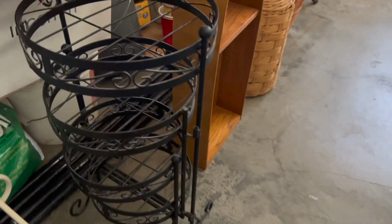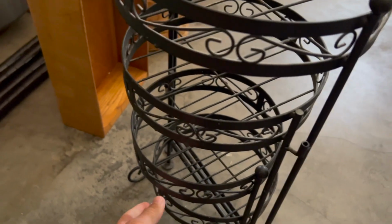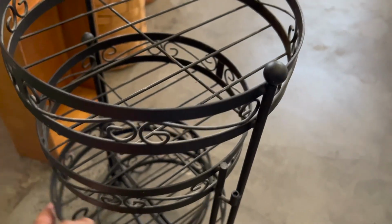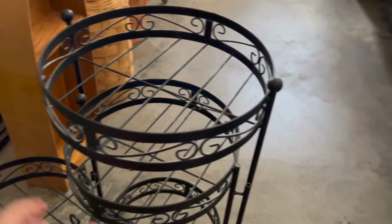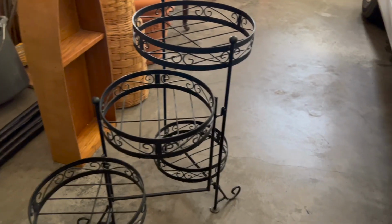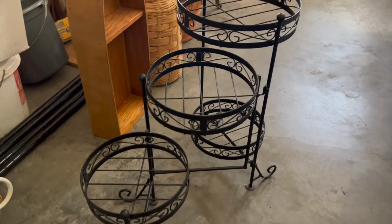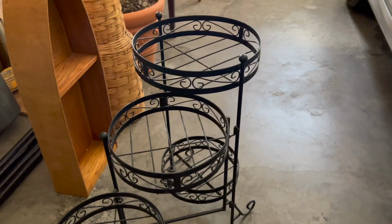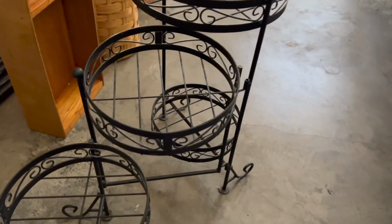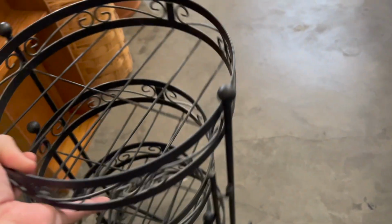Next, another type of plant rack. This one was really interesting. It has 3 different levels, if I can get this to work and hold the camera too, that kind of expands out and you can set it up however you would like. You can twist it, curve it, whatever. But then it folds up neatly for storage. So I really like that piece. I think that'll give people a lot of flexibility to design different things in their garden the way they want to. Put that back over here.